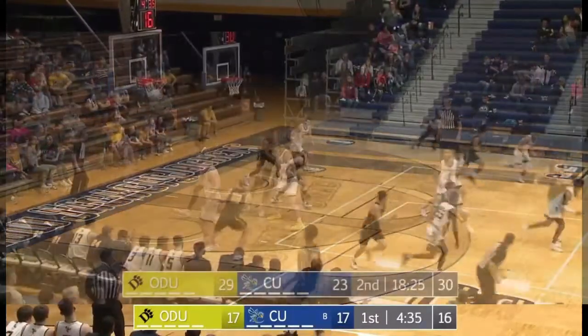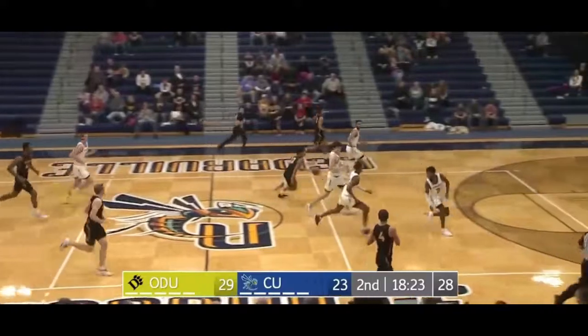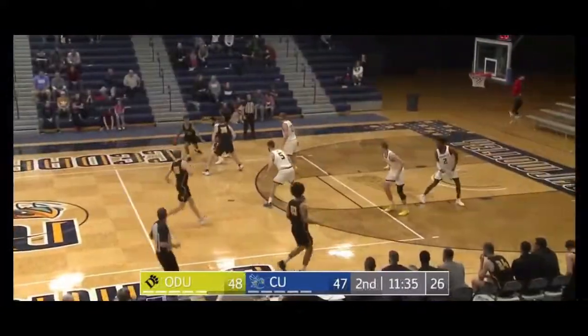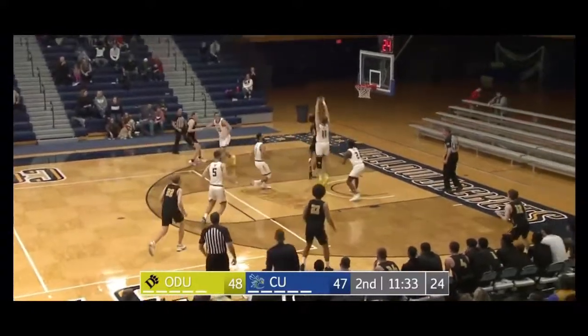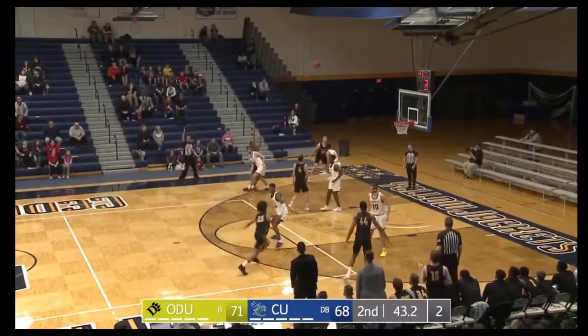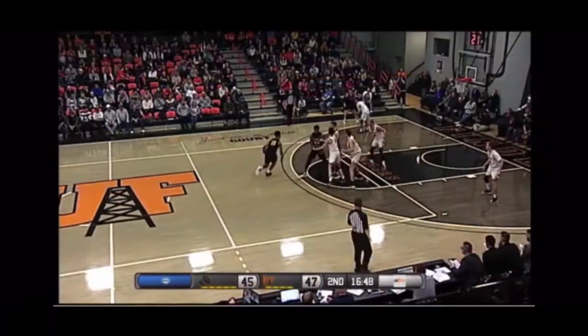Open for 3. A bounce pass would have gotten it there easily. That looked like a walk. 3-pointer is up and in. Continuing their hot shooting ways.